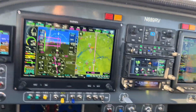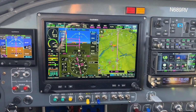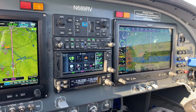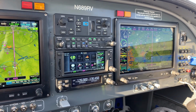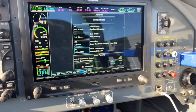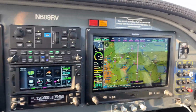You may have noticed in previous videos, I have two G3X Touch screens. They're the 10-inch screens. The left screen is just a regular 10-inch screen, and the right screen has Sirius XM built in, which is phenomenal. Mostly for the music. I listen to music in flight, and it definitely kills the monotony of a 4-hour flight in a straight line.